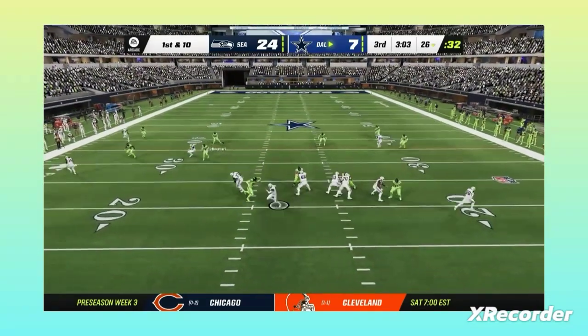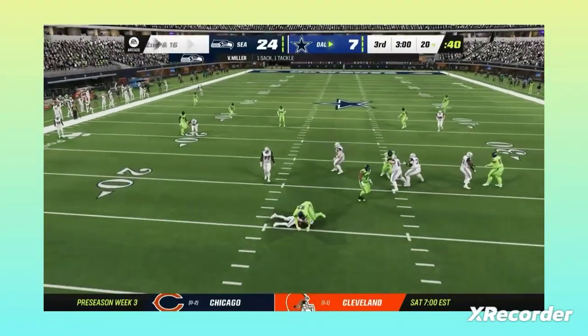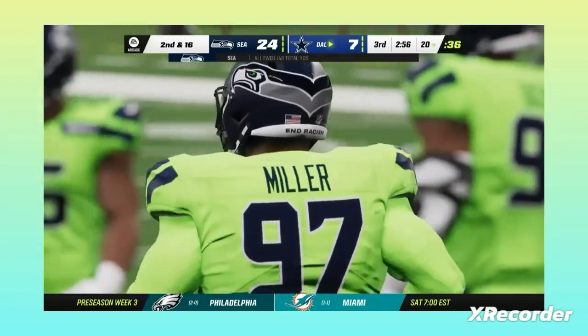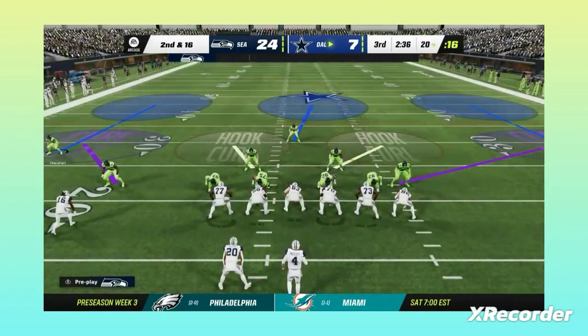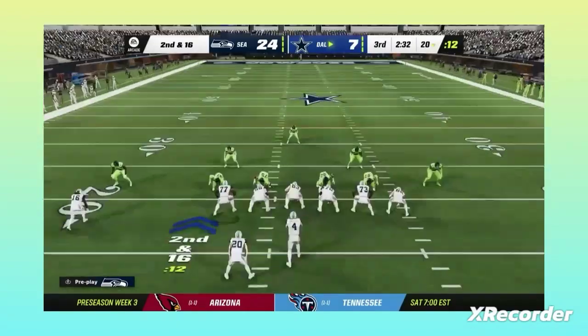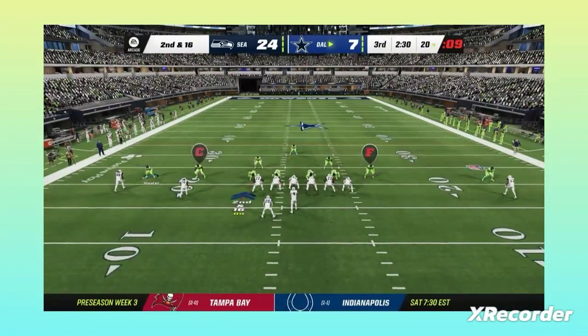Shift. Prescott on first down. And the Seahawk defense gets to him, and they bring him down. Credit the sack to Von Miller. Protection certainly going to need to be a bit better here on 2nd and 16.